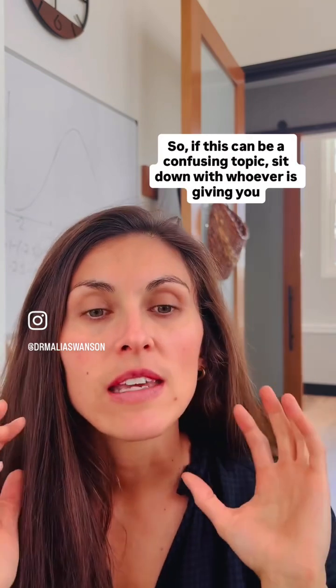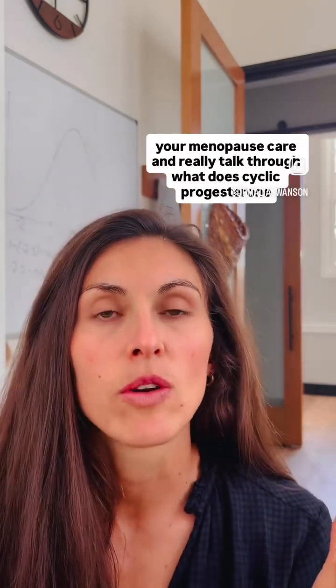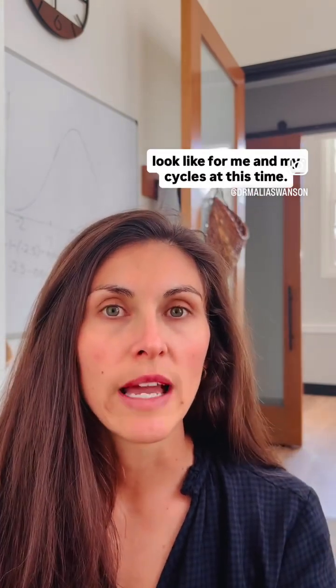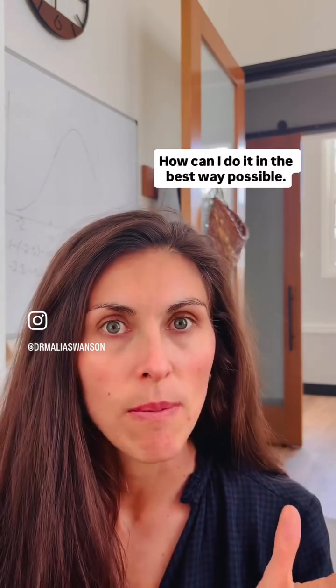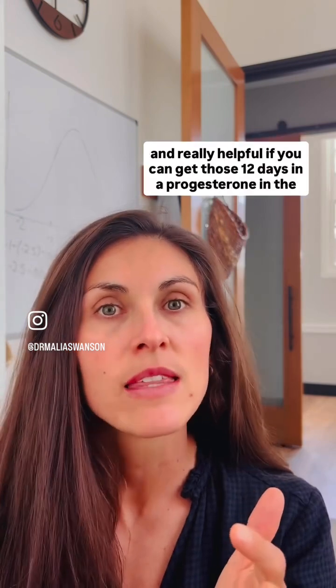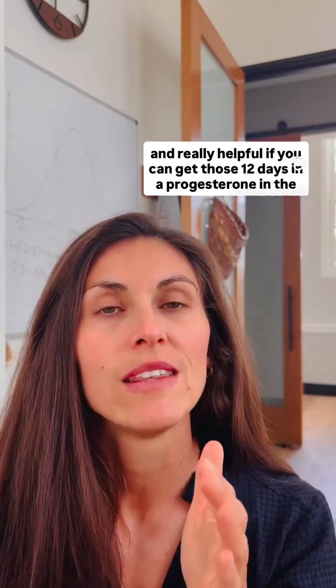So if this can be a confusing topic, sit down with whoever is giving you your menopause care and really talk through, what does cyclic progesterone look like for me and my cycles at this time? How can I do it in the best way possible? It's really important that you're at least getting 12 days in the month, and really helpful if you can get those 12 days in of progesterone in the luteal phase.